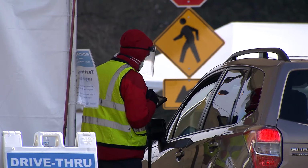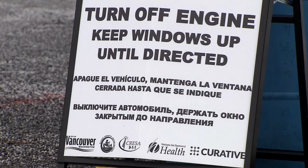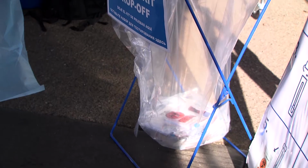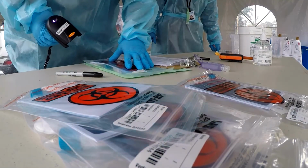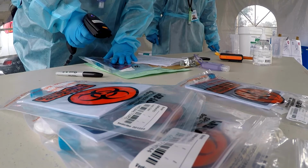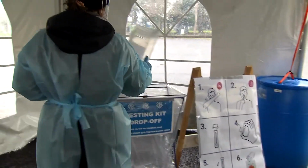Partners for the COVID-19 testing site include the City of Vancouver, which manages day-to-day operations, Clark County Public Health, Clark Regional Emergency Services Agency, and the Washington State Department of Health. In the first month of operation at the site, more than 4,000 people have been tested, and about 12% of those have tested positive for COVID-19.